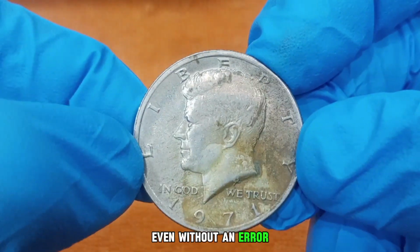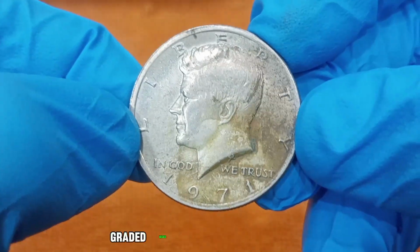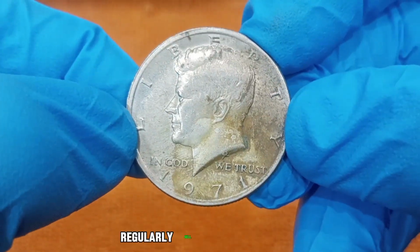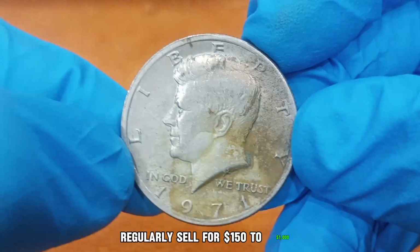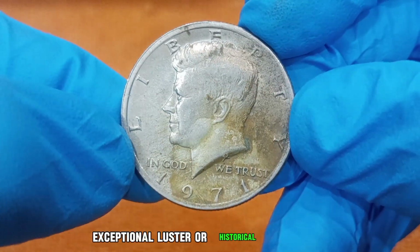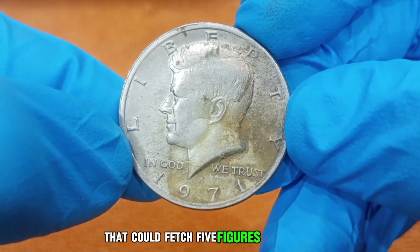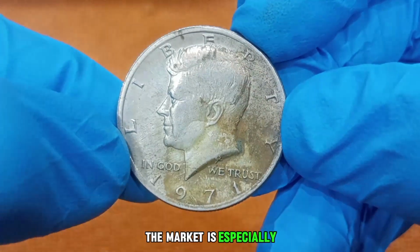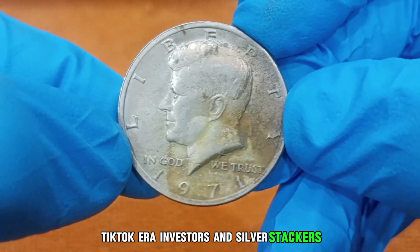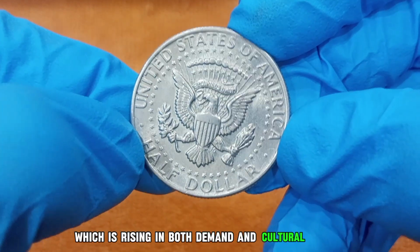Even without an error, high-grade certified 1971 Kennedy half dollars, graded MS65 or higher by PCGS or NGC, regularly sell for $150 to $1,000. Add in dramatic toning, exceptional luster, or historical provenance, and you may find yourself sitting on a coin that could fetch 5 figures at auction. The market is especially strong among younger collectors, TikTok-era investors, and silver stackers pivoting to high-grade clad coinage, which is rising in both demand and cultural cachet.